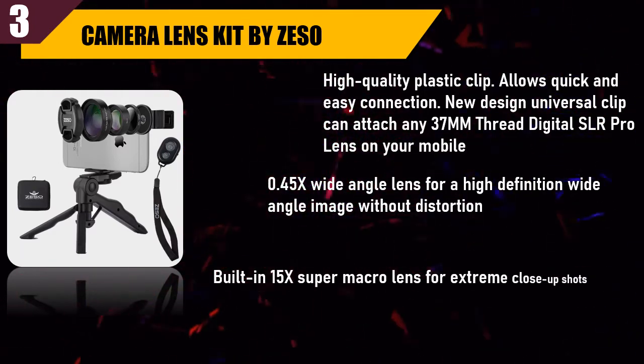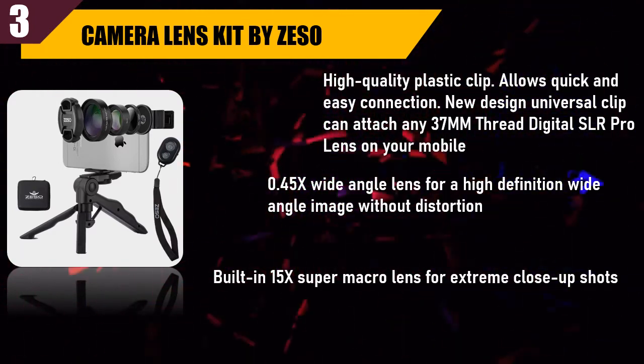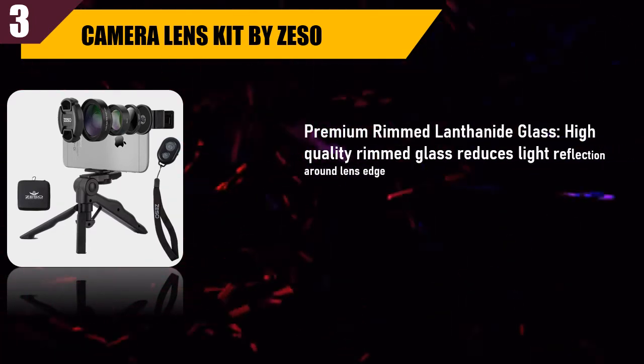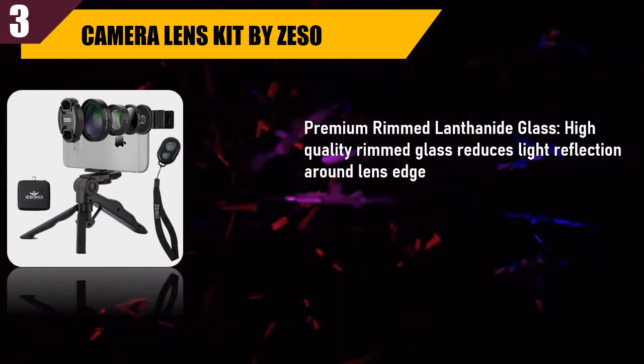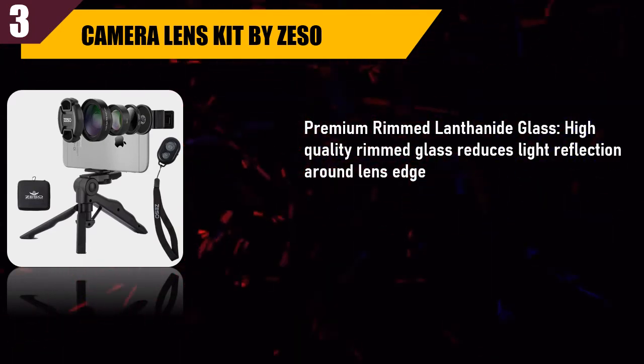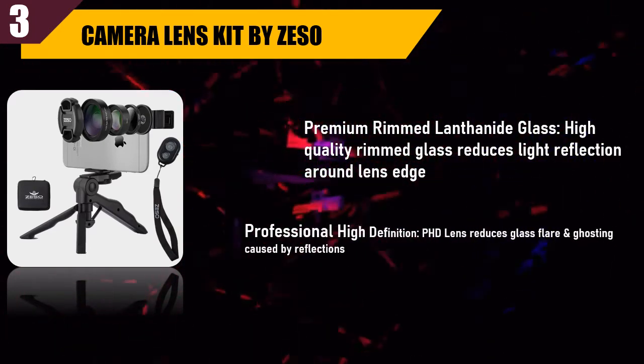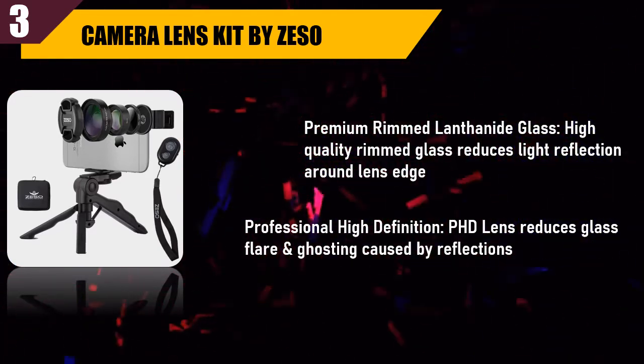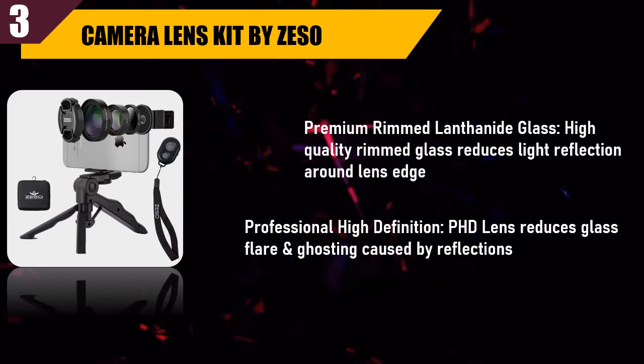Built-in 15x super macro lens for extreme close-up shots. Premium rimmed lanthanide glass, high-quality rimmed glass, reduces light reflection around lens edge. Professional high-definition, PHD lens reduces glass flare and ghosting caused by reflections.